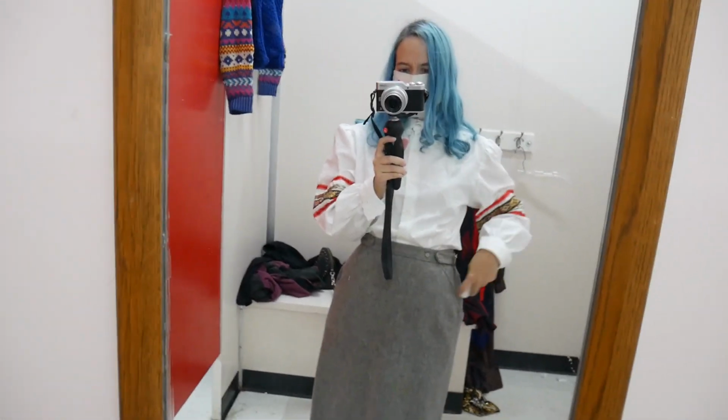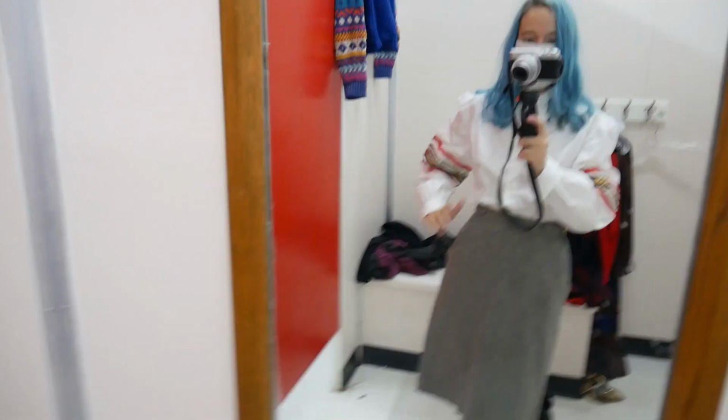I did find a used tissue in a pocket, which was super gross, and I had to throw that out and wash my hands. Blech.